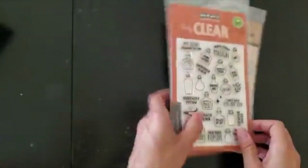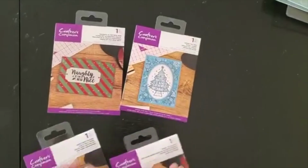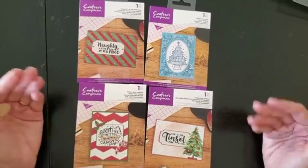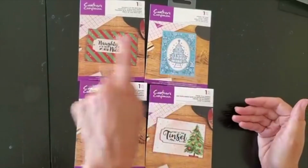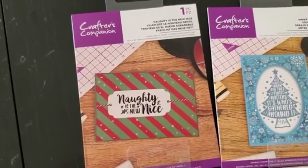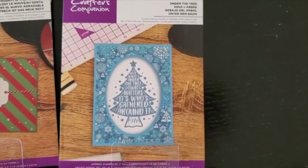As far as some other new stuff, so not necessarily fall, but other new things, because we love new things, that's going to be our Christmas sentiment stamp sets from Crafter's Companion. These are clear stamps, and these are fun. We sell it in a bundle like this, or you can buy them individually. They're very inexpensive. I believe they're like $3.50 a piece. The whole bundle's like $12, so you save if you buy all of them.